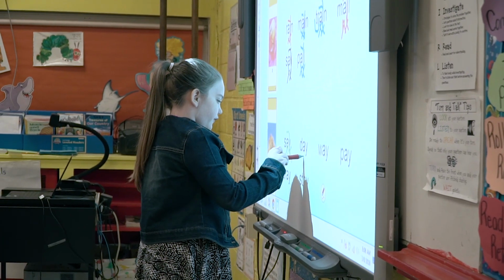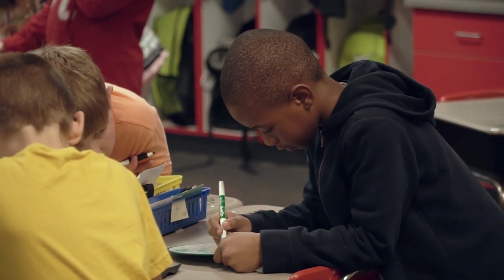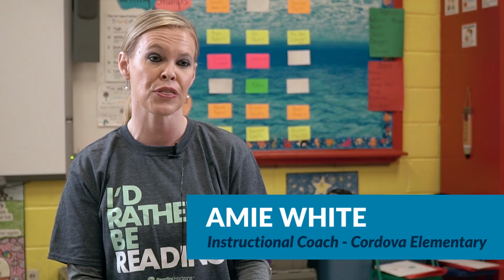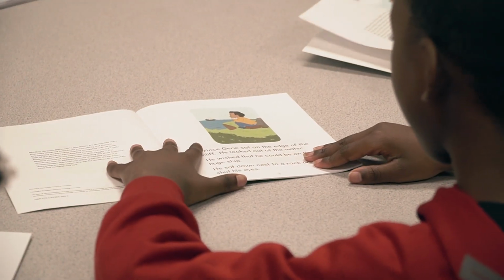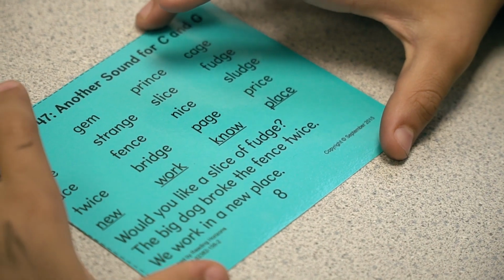We have really seen a growth in our students compared to last year before we started using Reading Horizons. They are reading more fluently, they are able to decode words better. It's amazing how fast they are getting it compared to years prior to this. I teach Tier 3, 3rd and 4th grade, and I have a few dyslexia students that come to me for that intervention, and I've seen a huge difference in both their reading and their writing. It's just been unreal, the difference for those dyslexia kids.